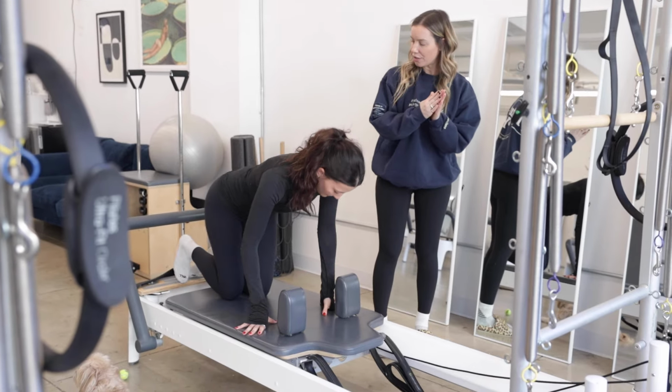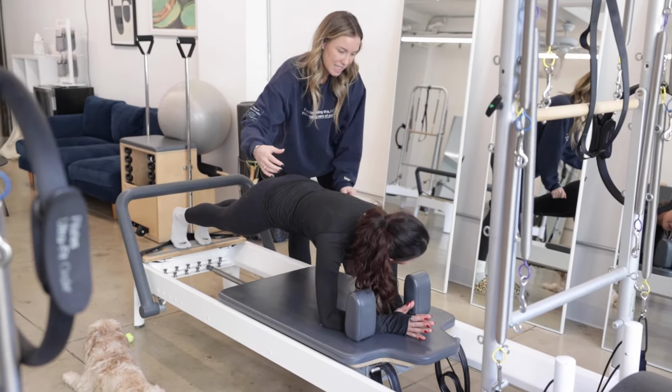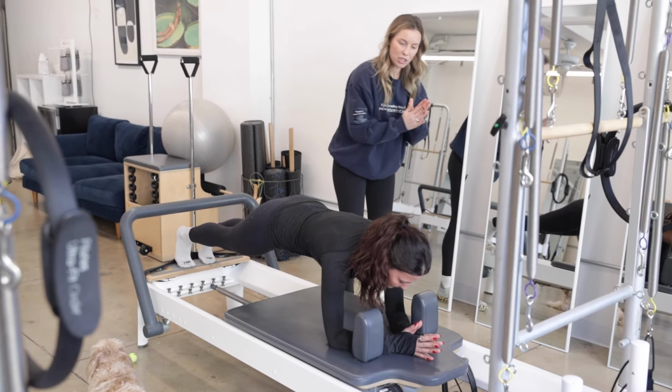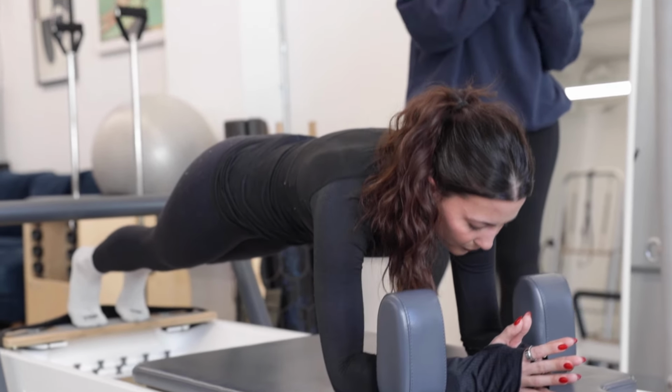You have a really nice plank, lady, but I would lift your hips a tad and tuck your tushy under. Perfect, do you feel the difference? Yep. Now let's keep the pelvis quiet. Just do little saws with your arms. You're gonna go forward a little bit, back a little bit. It's harder than it looks, I assure you.